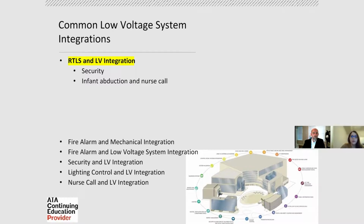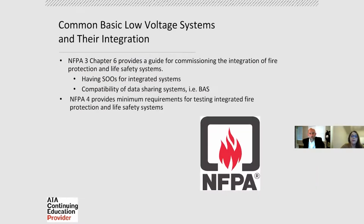While most low voltage systems don't have codes, they're based on what the client wants, what the owner wants, and best practices. Fire alarm does have a lot of great guidelines in NFPA 3 and NFPA 4 towards commissioning integrations between fire protection and life safety systems. They provide a guide for making sure that you have SOOs for integrated systems and that there's compatibility of data sharing with systems like BAS. NFPA 4 provides minimum requirements for testing integrated fire protection and life safety systems. So they can provide a great guideline, but they're not going to have every piece of information. Integrations are still new, and they're still very diverse between different facilities.